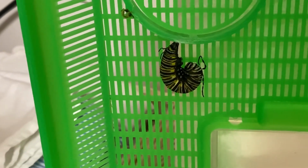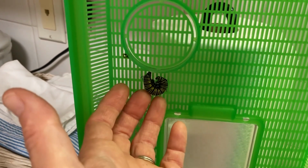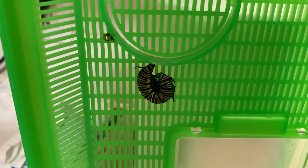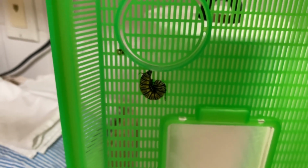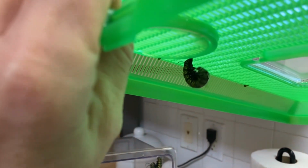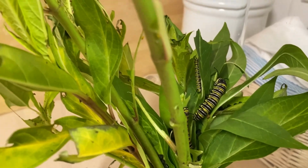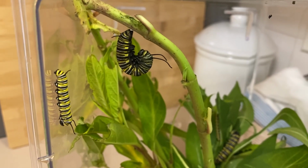And then this guy over here has just worn me out. What is he thinking? Why? He's on the side of the thing. And here's the problem with that. When he starts to come out as a butterfly, and he's hanging there, trying to pump fluid into his wings, he could get caught on the side of the cage. So I might have to hang that, like this, I'll show you. Hang it from something so that when he does come out, he won't touch the side of the cage. But as you can see, I've got a few that are in different stages of size and growth, and I've got to get them some more milkweed because they have stripped it.